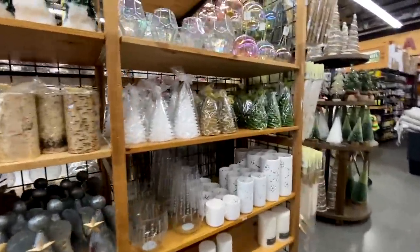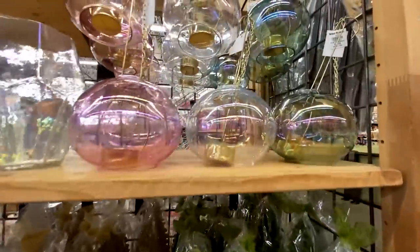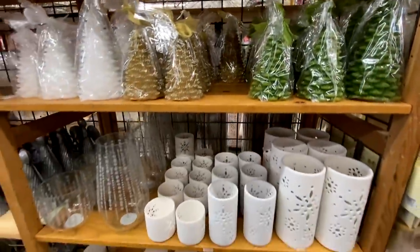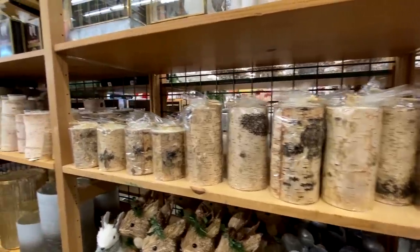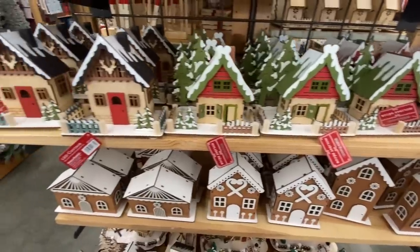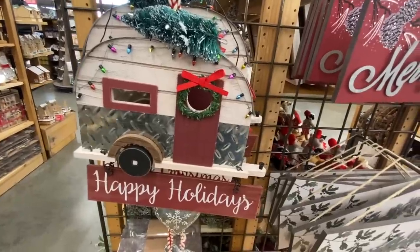I just love the stuff at World Market. I feel like it looks so simple and classy, but fun too. I loved these globey kind of tea light holders. And then they had just lots of candles. I like these bark ones. This is good if you want to add a woody kind of touch to your decor. And then these, I ended up getting two of these. I love these. Look at this little A-frame one. That is so freaking cute, and they light up.